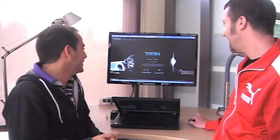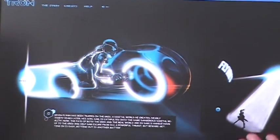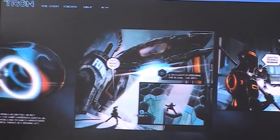Excellent. Mind if I scroll through the experience? Yeah, show people how cool it is. Sure, I'm going to zoom in. Nice. Smooth. Talk about the transparency here. I thought that was kind of cool.